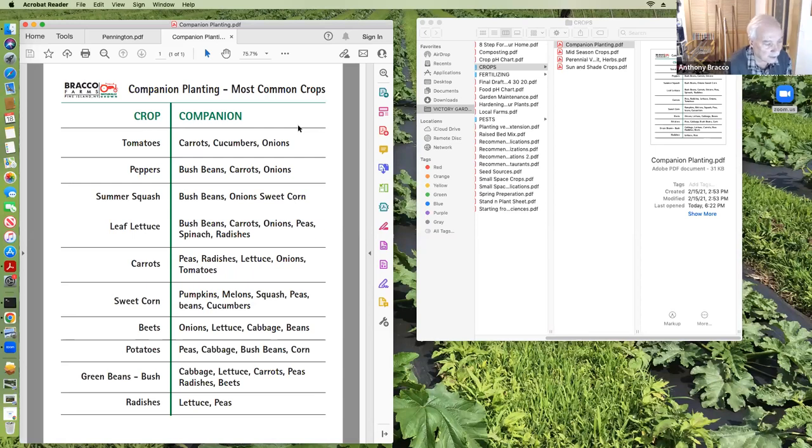it's just a list of common vegetables. So you can expand on that depending on what you like to grow. There's a companion plant for everything. But you've heard the story of the sweet corn, plant the squash between the rows because it keeps the weeds down. Plant the cucumbers because then they grow up the stalks, and then you can pick your cucumbers and your corn at the same time.